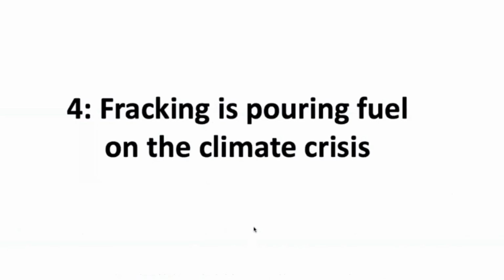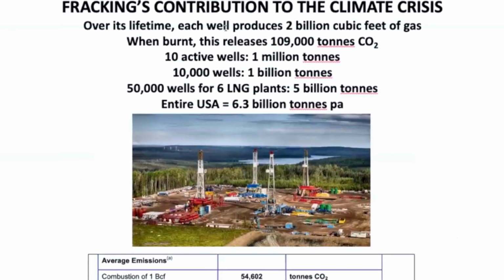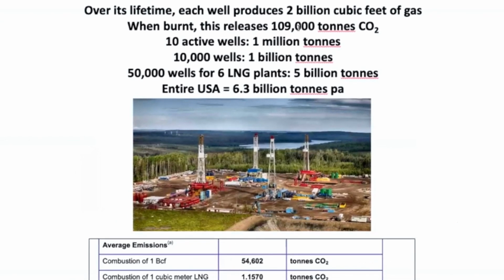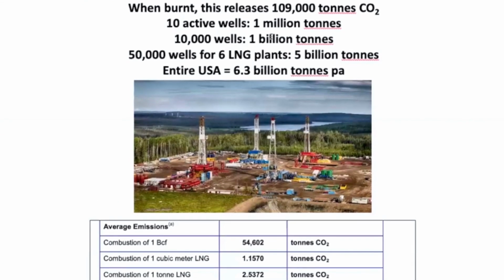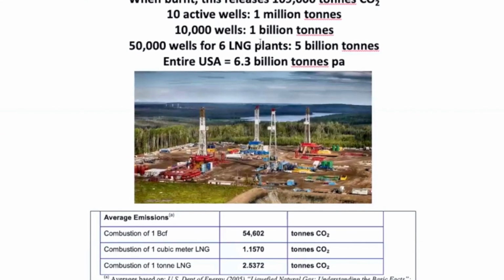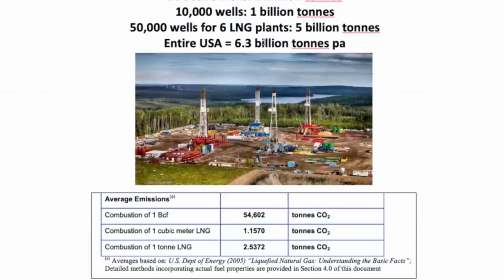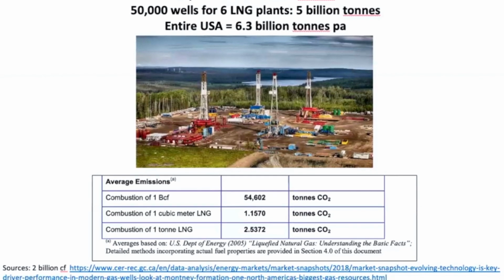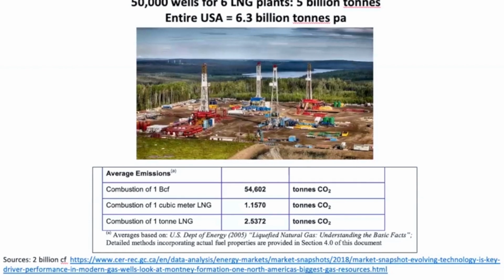So then we look at the way fracking is pouring fuel on the climate crisis. Over its lifetime, each well produces 2 billion cubic feet of gas. When burnt, that releases 109,000 tons. 10 wells, 1 million tons. 10,000 wells, 1 billion tons. 50,000 wells, 5 billion tons. Compared to USA emissions, the whole of America is 6.3 billion tons of emissions per year. So a massive impact of the gas being brought out of the ground due to fracking.